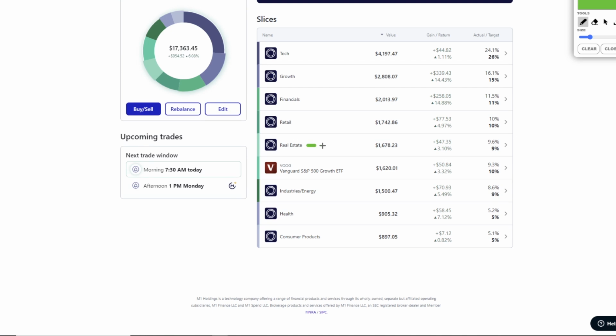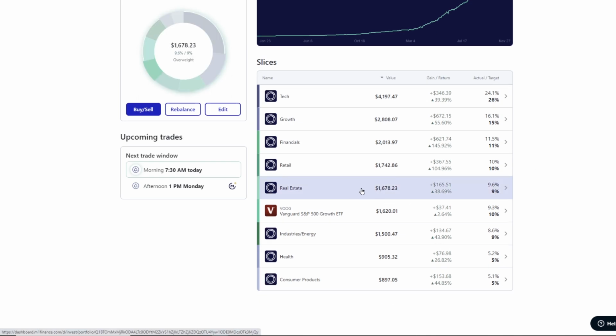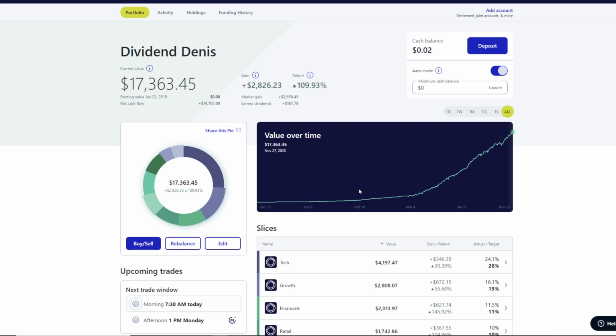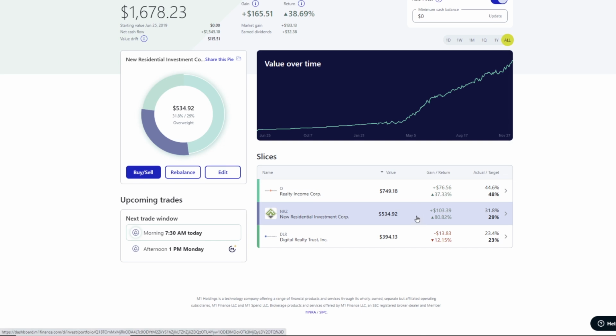All right, so next up here, we're going to have real estate. So with real estate, we are targeting 9% and we are at 9.6. The reason this one's actually higher than the target is because this is one that I bumped down from 10% to 9%. And the reason for that is because real estate is starting to go back up a little bit overall. And when it does that, I prefer not to have as much in real estate when it's doing very well, because real estate stocks are usually up and down quite a bit more than regular stocks. So I try to get in when it's good, and then get out, or not even get out, sorry, I shouldn't say that. I actually try to stop buying more in when the stocks are really, really high.